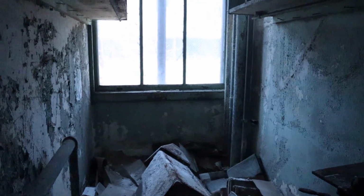The other side has lights on. How are the lights on? There's still power to certain parts of the building. That seems a little abandoned. That might not be abandoned over there, that's why. Yeah, it might be part of the other. I think we're gonna go downstairs, going through the building. There's a lot of stuff. The light's still on there.